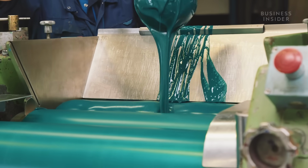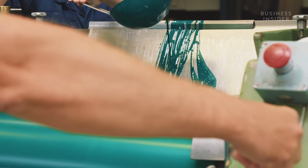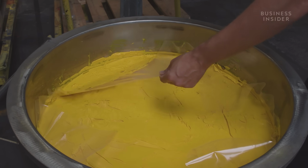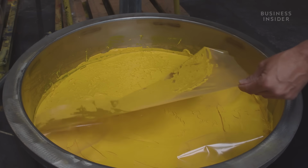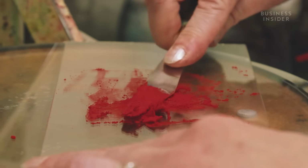Or with another colour, if you grind it very fine, you might end up with a purple rather than a blue. The research and testing for these colours can take months or even years to get right. Small samples of each colour are made in a lab to measure consistency and light fastness.